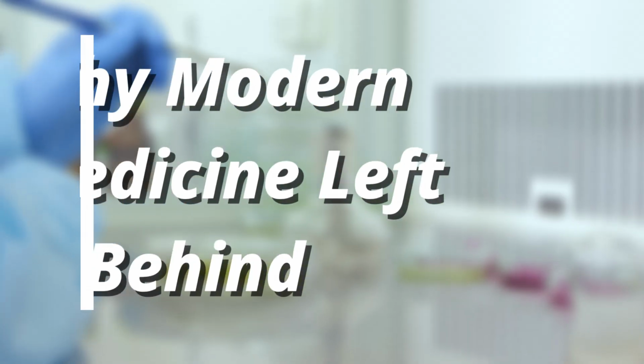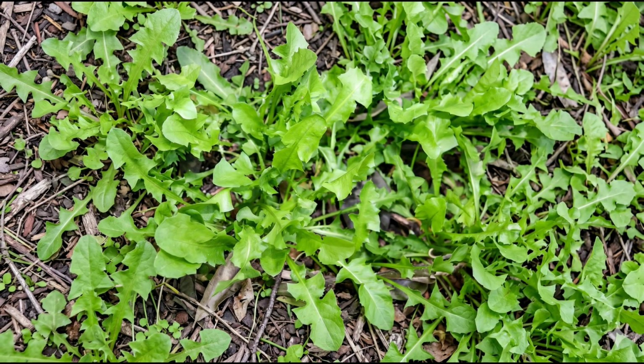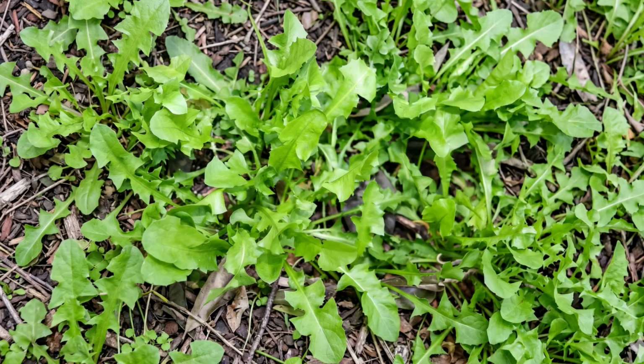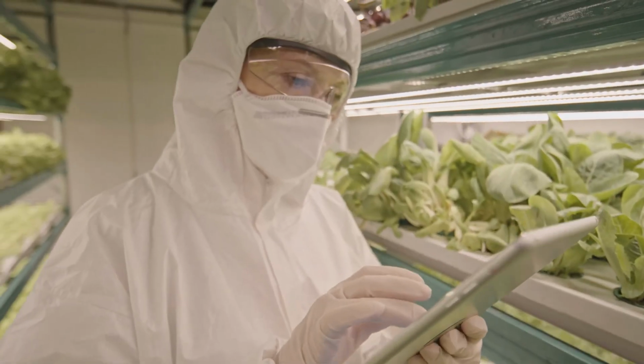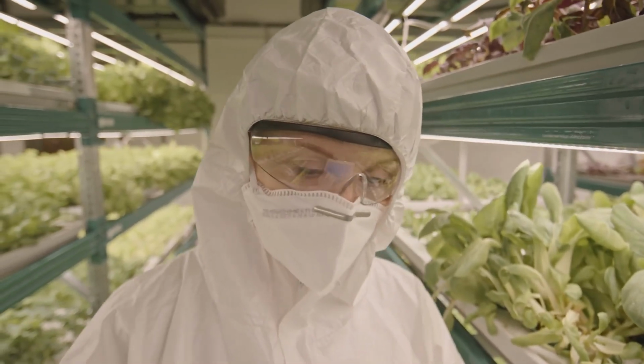Section 6. Why modern medicine left it behind now. This is where the story changes. Because modern medicine didn't just ask, does this plant have a history? It started asking a different question. Can it be standardized, patented, packaged, approved, insured, and sold at scale?